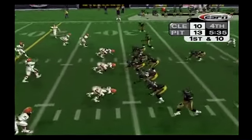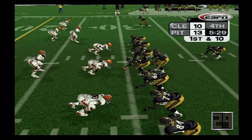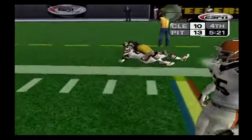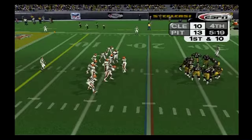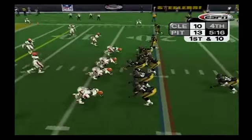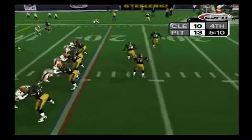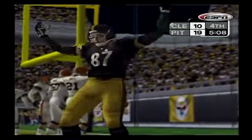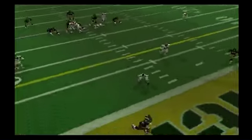First and 10. Strong eye, two tight ends for Pittsburgh. Red 64! Set! Quarterback drops back. He gets the first down. A 12-yard pass by Stewart. First and 10 at the 17-yard line. Weak eye for the Steelers. Stewart looks downfield, caught with three defenders around him. Bruner catches the touchdown. The receiver made that play happen. He used his body as a shield and caught the ball with his hands.